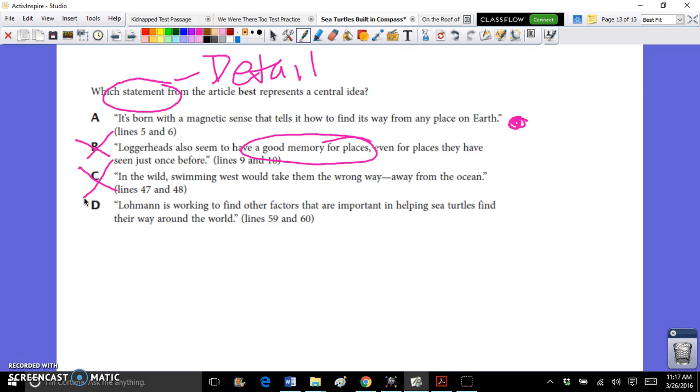And then finally, Loehmann is working to find other factors that are important in helping sea turtles find their way around the world. Well, who cares about other factors? The point of this article was about one factor, light and the magnetic sense. So this cannot be the answer. It is answer choice A.